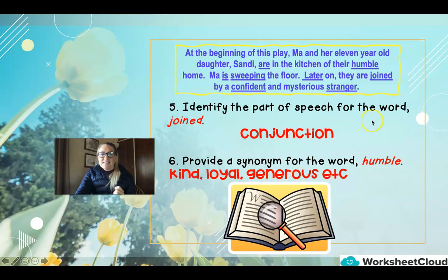Number 5, identify the part of speech for the word joined. The word joined is a conjunction. Okay, they are joined by a confident and mysterious stranger. And number 6, provide a synonym for the word humble. So another word that has the same meaning. I would say kind, loyal, generous. So any word that also has the same meaning as humble.